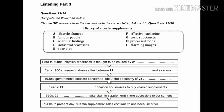Well, before the 1900s, when someone became weak and tired, and it wasn't clear why, doctors assumed they were suffering from an infection, like a virus. Or they'd been in contact with something poisonous or harmful, something they'd handled or eaten. Doctors had no other explanation for it. But in the early 1900s, that changed.